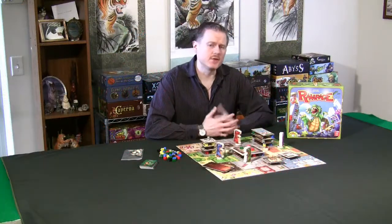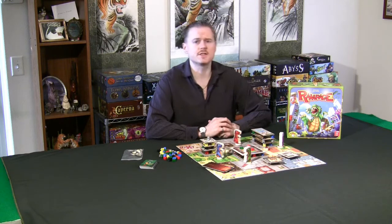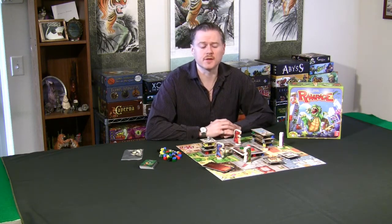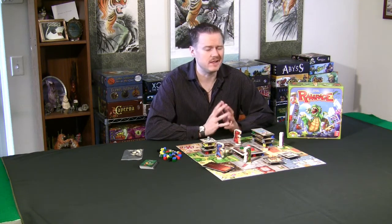Number 8 is Rampage, or as the game was renamed, Terror in Meeple City. Thanks to copyright laws, they had to change the title of the game, but it doesn't change the fact that this is still a fantastic game to play with younger kids. The game lists as a game for ages 8 and up, and you can easily play this game with 5, 6, 7, 8, and even 9-year-olds.